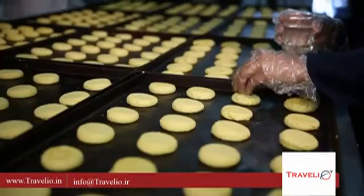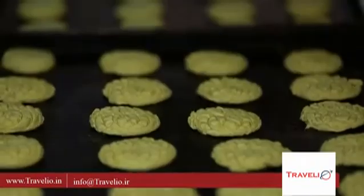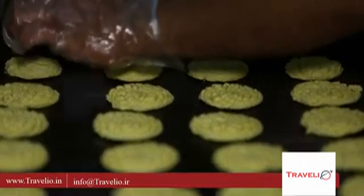Sugar bread, otherwise known as birinji bozorg, is one of the oldest pastries in Najafabad, and as you can see, is really easy to make.